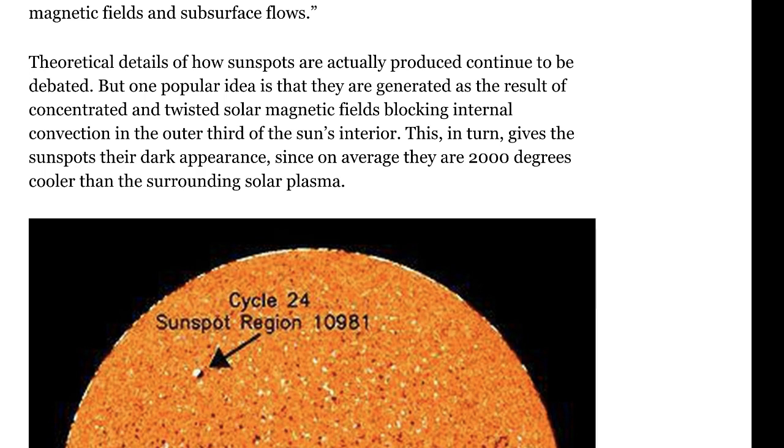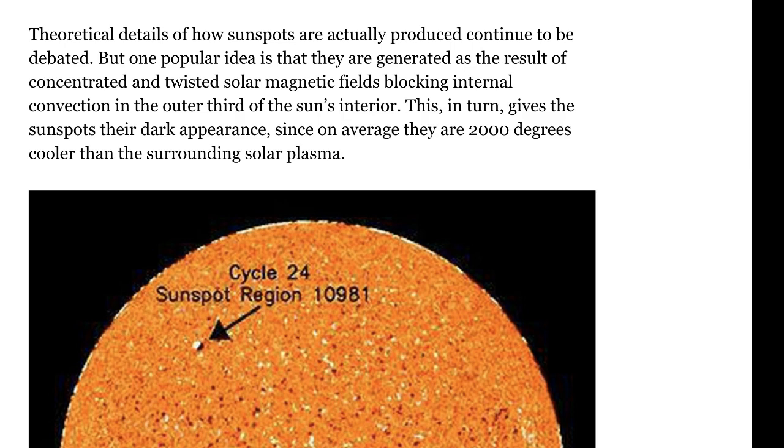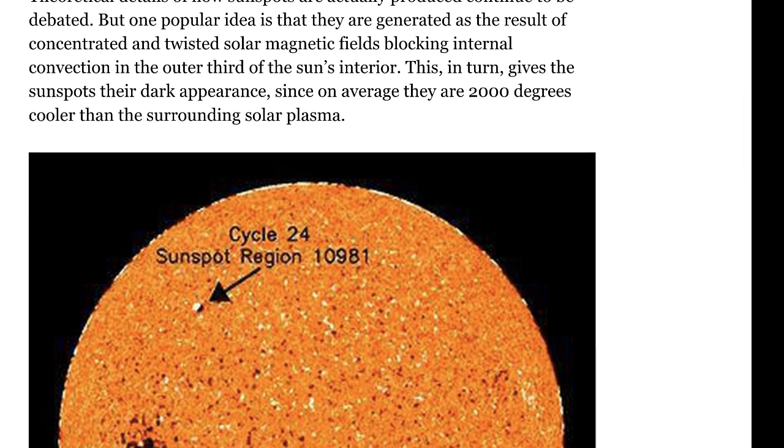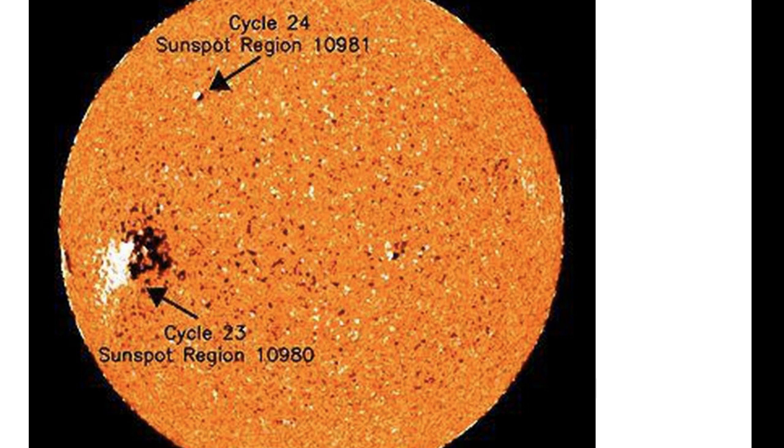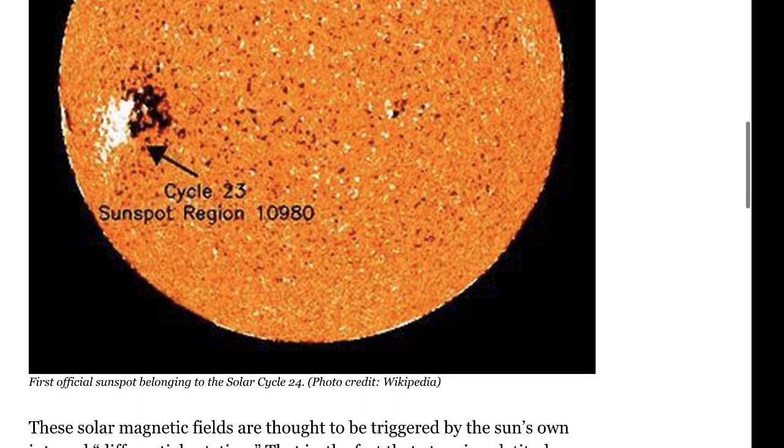But one popular idea is that they are generated as the result of concentrated and twisted solar magnetic fields blocking internal convection in the outer third of the sun's interior. This in turn gives the sunspots their dark appearance, since the average temperature is around 2,000 degrees cooler than the surrounding solar plasma. And here's an example of where solar cycle 24 had begun and solar cycle 23 had been.